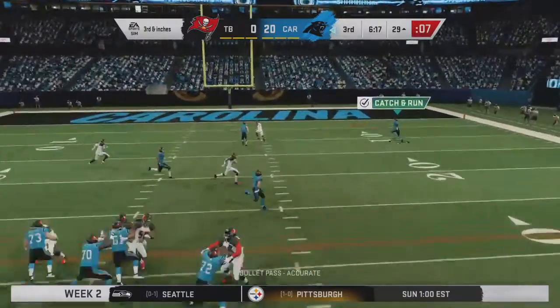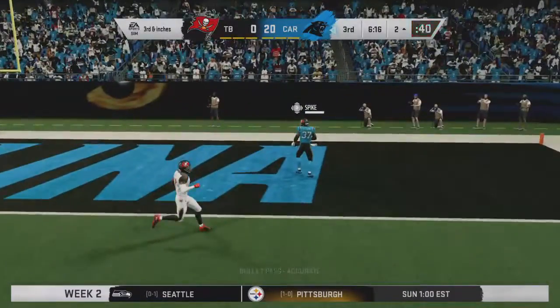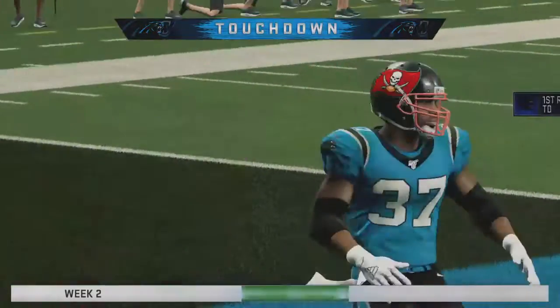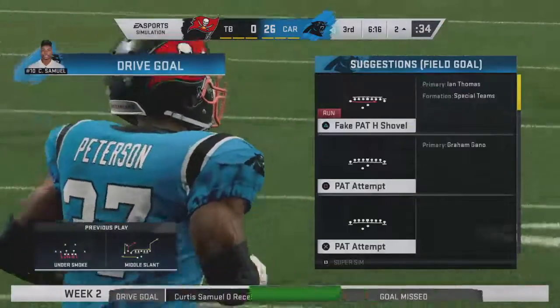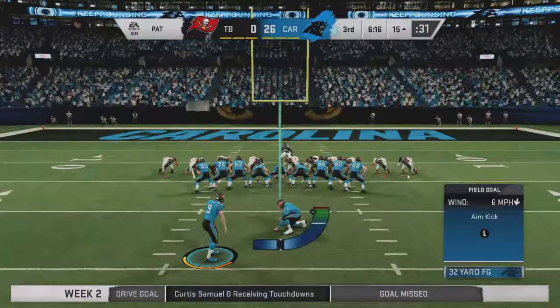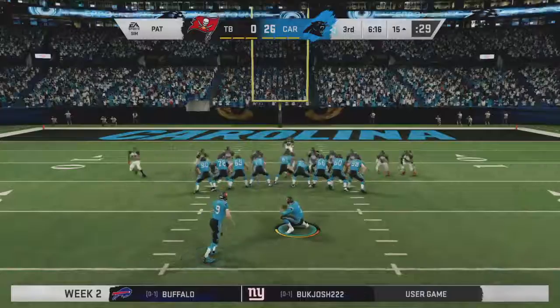Newton on 3rd down. That's going to be caught. And he'll take this into the end zone. Touchdown, Carolina. Adrian Peterson, his first touchdown of the new season. And the Panthers, they widen their lead.